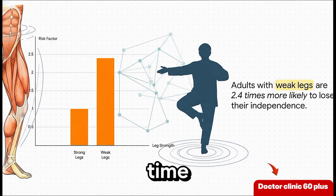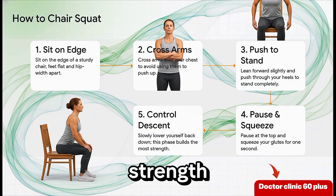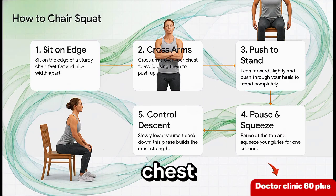So a lot of the time, it's not that your balance system is broken, it's that your standing leg simply isn't strong enough to hold you up for 10 seconds. So let's build up that strength. Sit on the edge of a good sturdy chair. Cross your arms over your chest, no using your hands to cheat. Now push through your heels to stand all the way up.